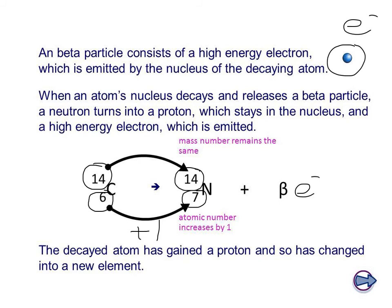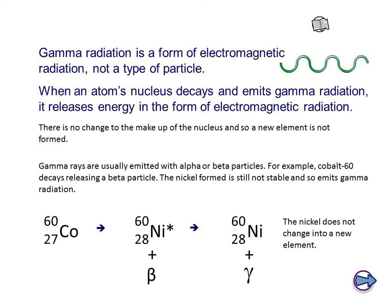I think the key to remember in beta decay is where does the beta particle come from, and it's a neutron changing into a proton. Once you remember that, working out the numbers is pretty straightforward. And then, here we go, gamma radiation. You'll notice gamma radiation has a mass of 0, and atomic number is 0. Okay, therefore it can have no effect on the structure of the atom. And as we said before, gamma decay just happens alongside alpha or beta decay and allows the atom to lose some energy. Okay, pretty straightforward.